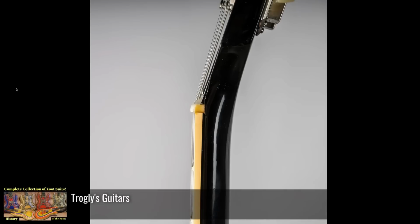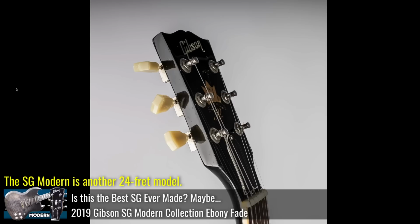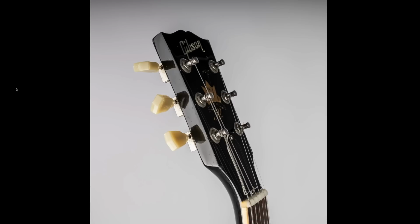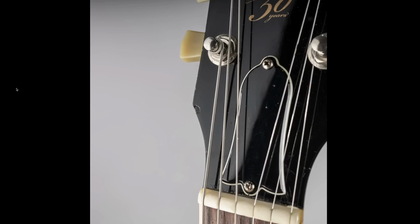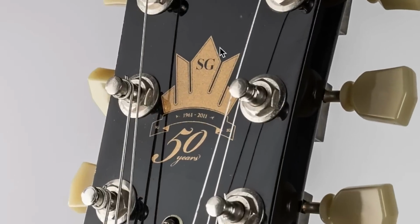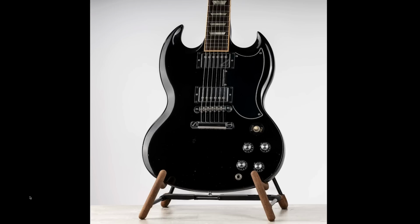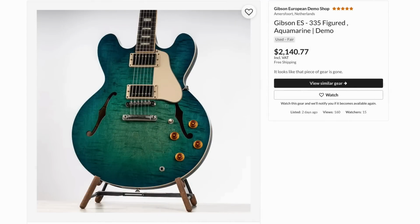And if the SG Zoot Suit is way too crazy for you, this is what always comes to my mind when somebody wants a regular 24 fret SG that has all your typical attributes of an SG Standard, but with the added bonus of having a little bit of extra blingage here. Now, there's a lot of SGs that actually incorporate this logo, but this is one of the versions. Then to wrap things up, we got a couple of cool 335s.